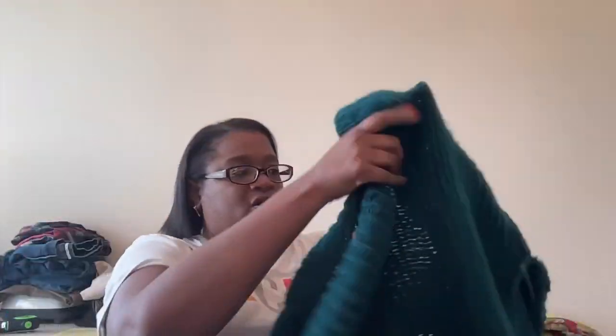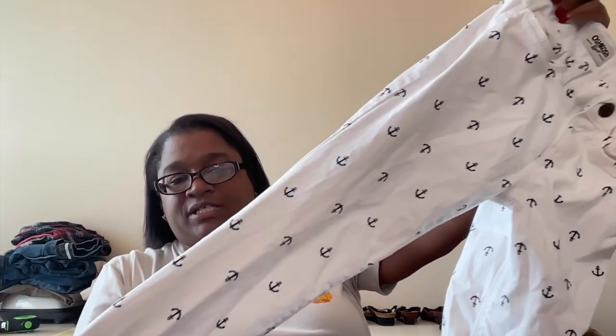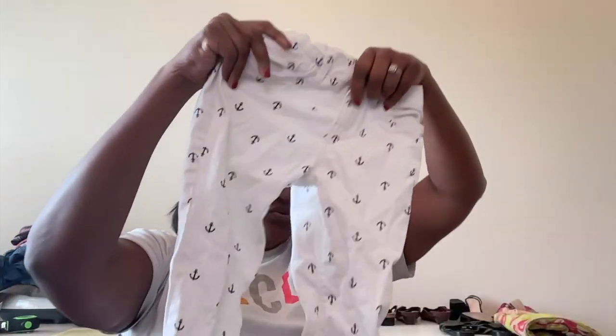And we're going to finish up with some sweaters. So this is the brand Ever, and it's a 1X. It's like an oversized duster cardigan. This brand is sold at Target, and this is going to go in my sweater Whatnot. These are OshKosh B'gosh size 7, and I know they're not at the right season, but they're super cute with all these little anchors on them. So I will put them in my kids' Whatnot, and someone else can just sort it out.